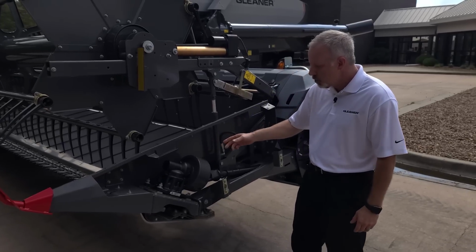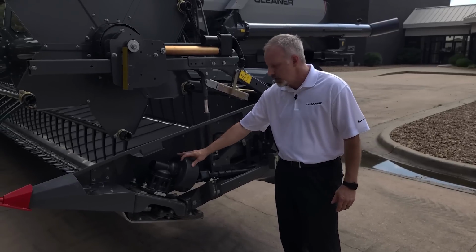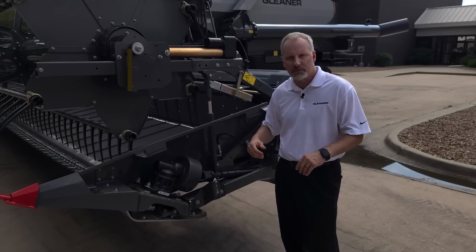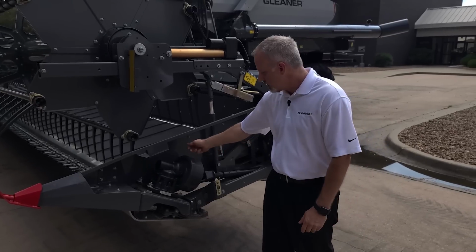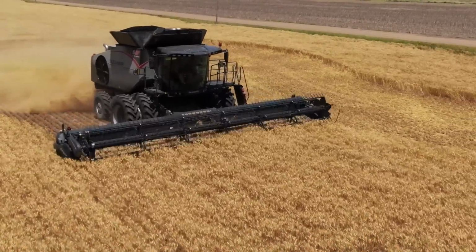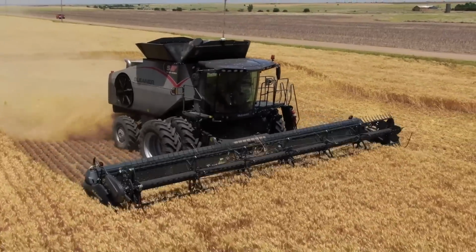A couple of things that you do want to pay attention to when you're operating the header, when you're hooking it up, is to make sure that the sickles are in time. They need to be 180 degrees out of phase to minimize the vibration on the header. To do that, with the drive shaft disconnected, simply rotate the flywheel and pull the sickle out to the farthest extent, and then repeat the same thing for the other side, and then your sickles will be in time.